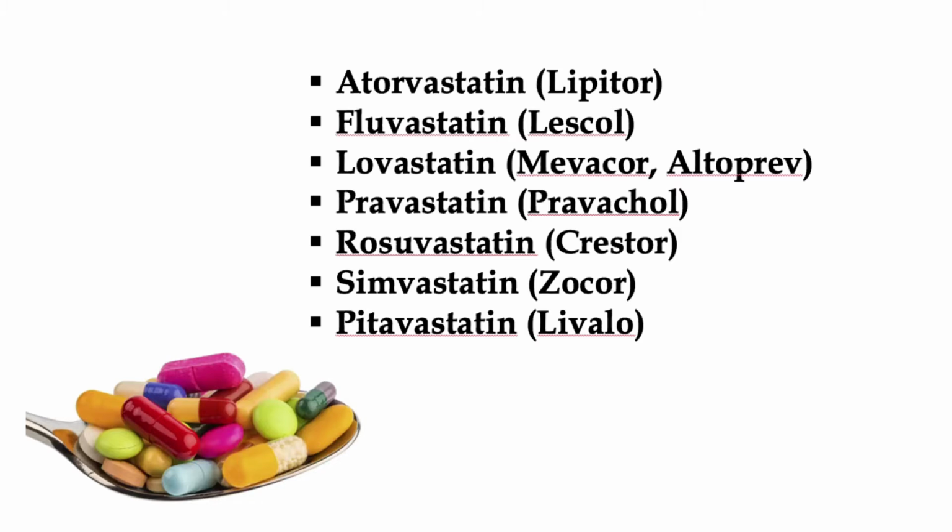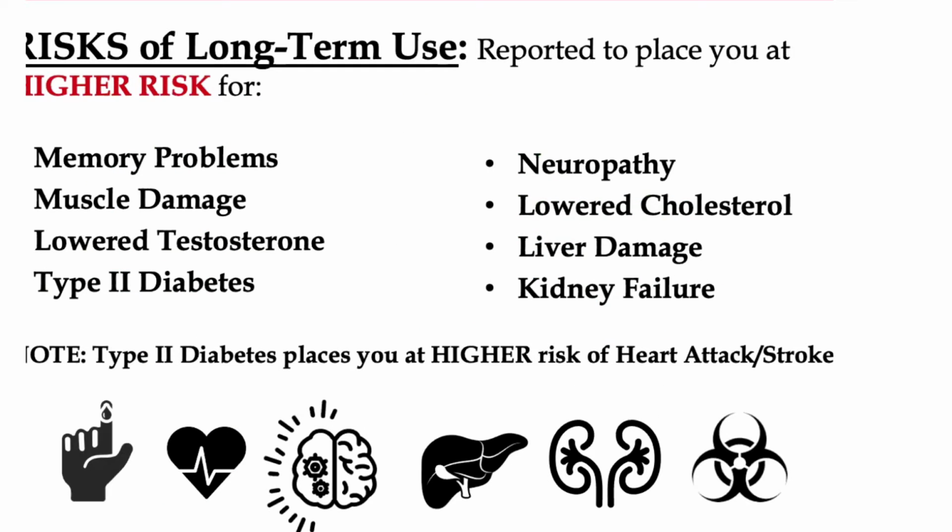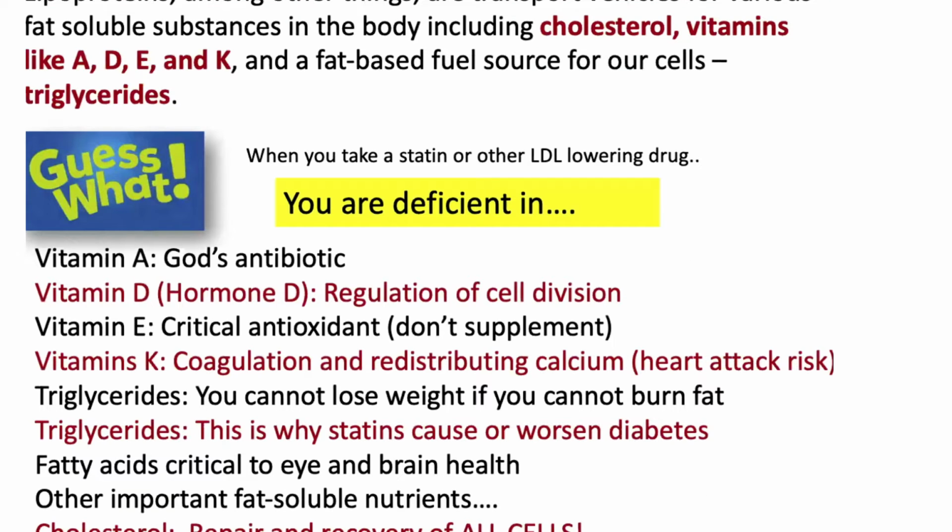But I'm not going to go into a big song and dance on the statin drugs. They'll be up on the record, but I have this. So this is what I was talking about. If your LDL is low or lowered artificially, you're deficient in all these different things: vitamin A, D, E, K, triglycerides.